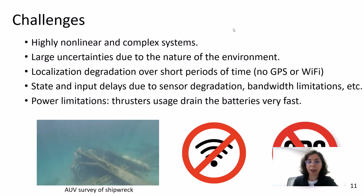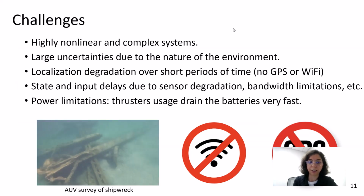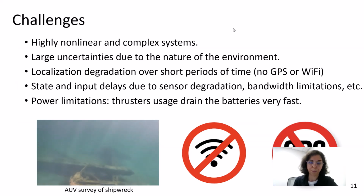And lastly, we have power limitations because we decrease the size, we put in fewer batteries. That means the small systems will not be able to perform missions longer than 2 to 3 hours, so then they'll have to be retrieved. So how do we develop different technologies and different autonomy practices to compensate for this?